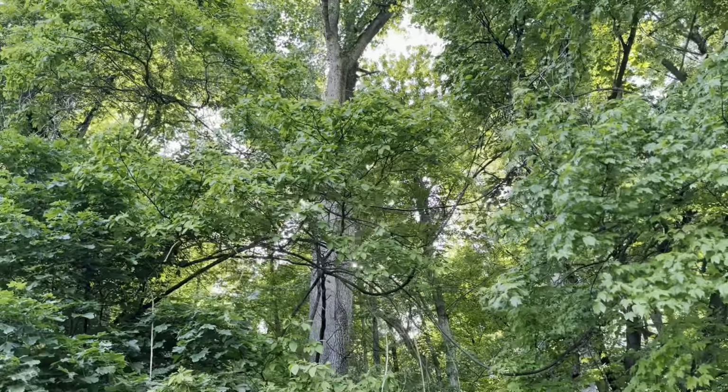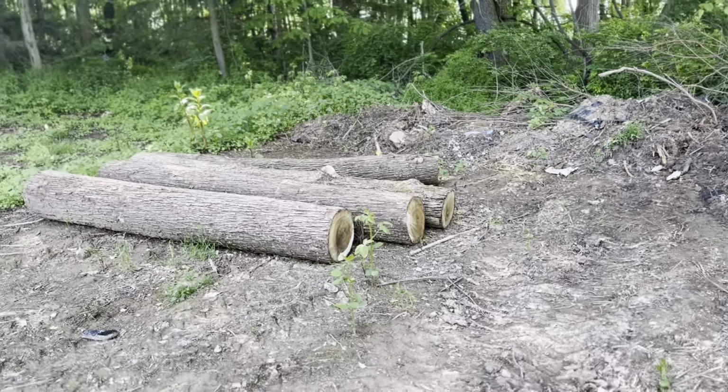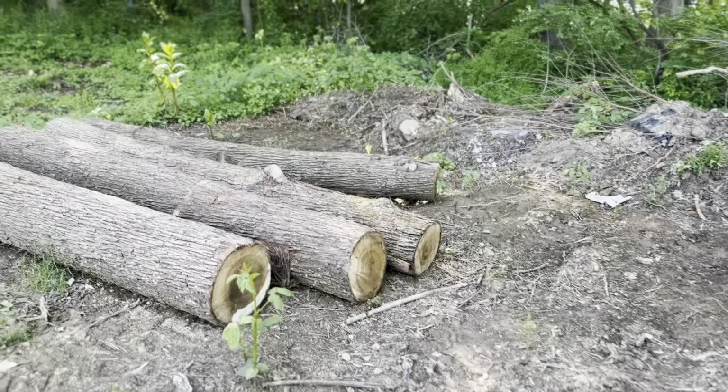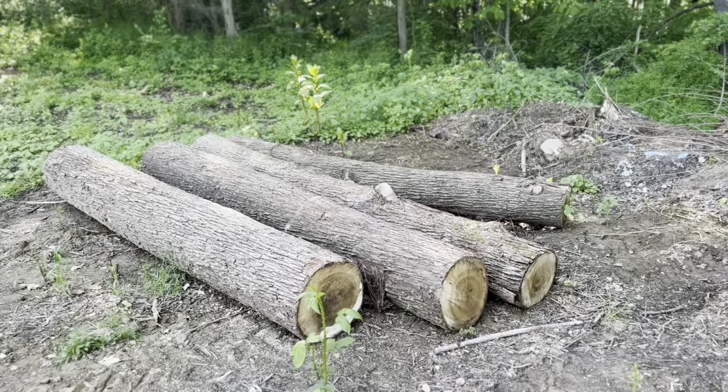Well, those logs there, that's sassafras. And we're basically gonna chainsaw mill them, turn them into lumber. And that was that tree that was hanging at like a 45-degree angle. I originally thought it was poplar, but once we got to cutting on it, I kind of figured out that's sassafras. It's got a very distinct smell, you know what I mean?